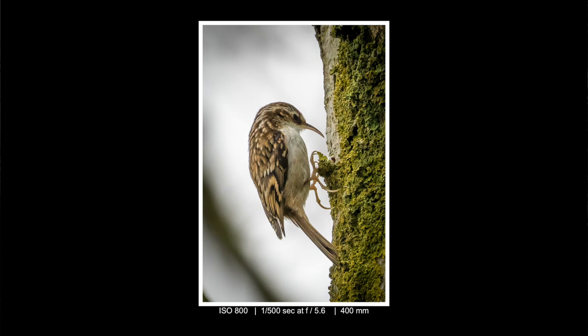Didn't get the treecreeper again in that hide, but I've got some photos I took at a different place last year with a treecreeper, so I'll post one up so that you can at least see what it looks like. Lovely little birds, very well camouflaged in the trees, but certainly don't stick around long and don't stand still very long, so quite hard to photograph. But yeah, I'll post one so you can see what it looks like.